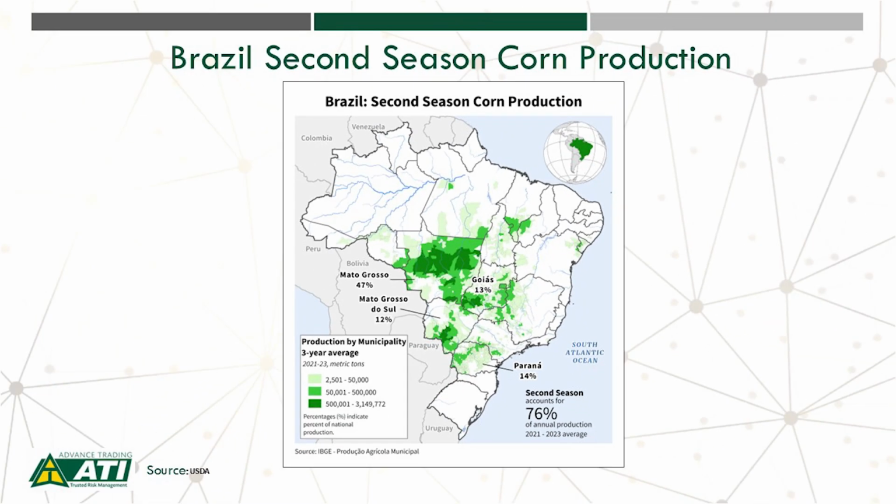Let's shift gears now to South America, specifically looking at Brazil. Let's take a look at where that corn is produced in Brazil. Again, this is double crop corn following the soybean harvest. Mato Grosso there in the northwest is by far the largest producing state, but other key states include Goiás, Mato Grosso do Sul, and Paraná.